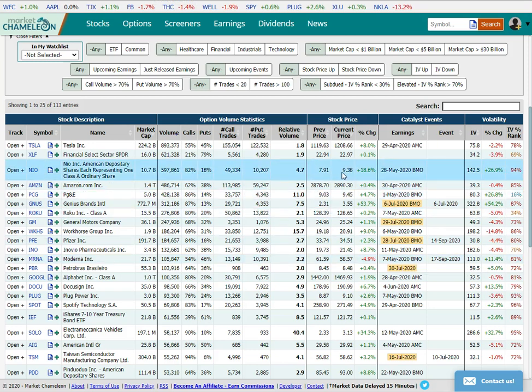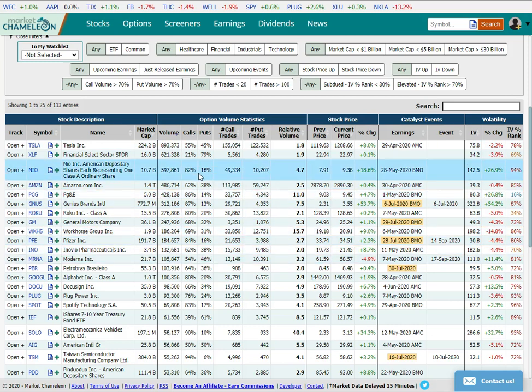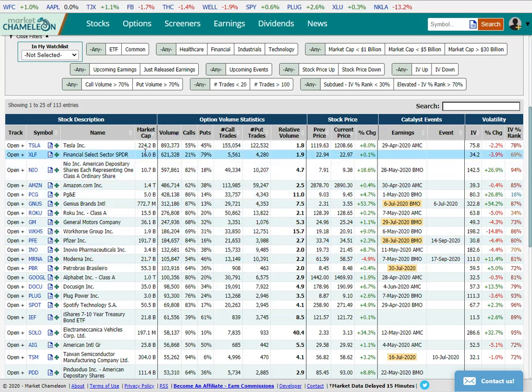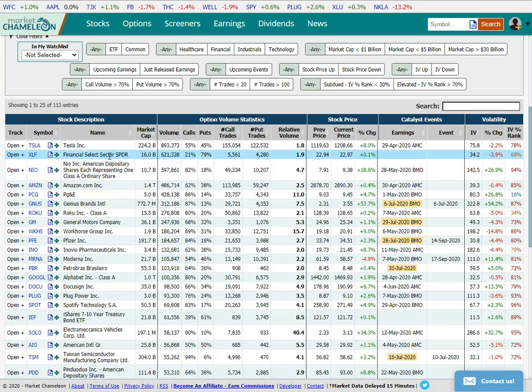So I am at the unusual options volume table at Market Chameleon, marketchameleon.com, and I have sorted the unusual volume by quantity, so you can see some of the big names that traded a lot of volume. Tesla's at the top. The XLF, which is the financial select sector, so the financial sector for the S&P 500. This ETF traded over 600,000 times. That's about twice as much as normal.